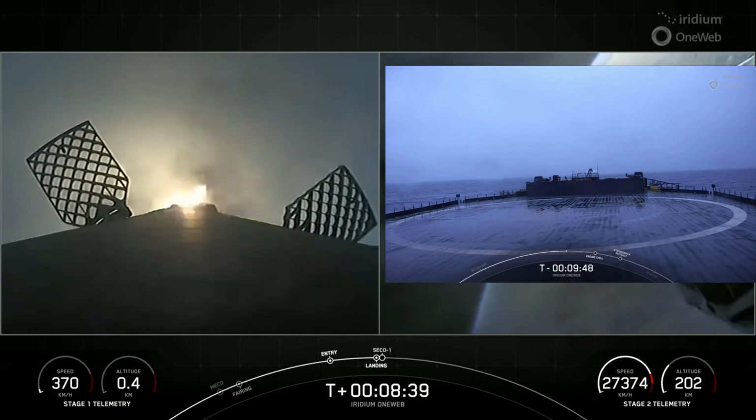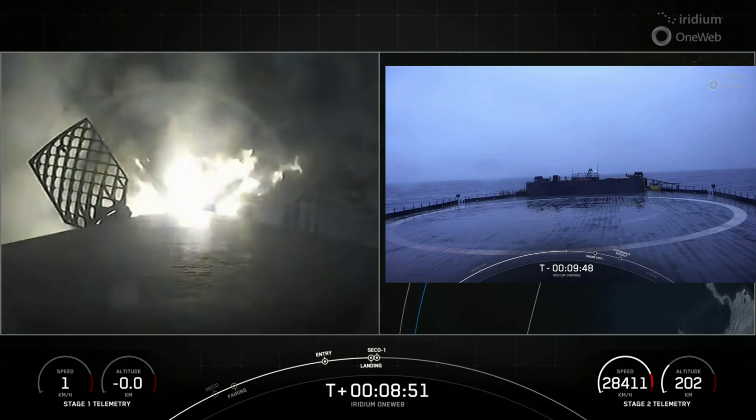Stage 1 landing leg deploy. MVAC shutdown. Stage 1 landing is confirmed.